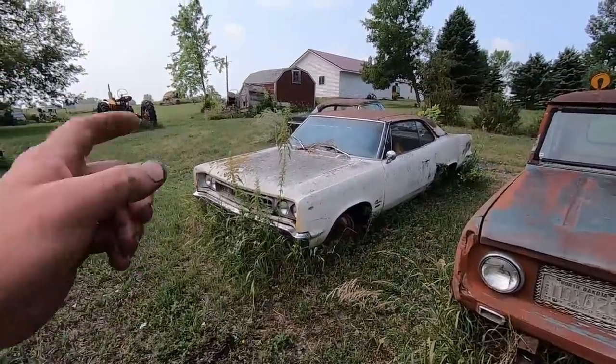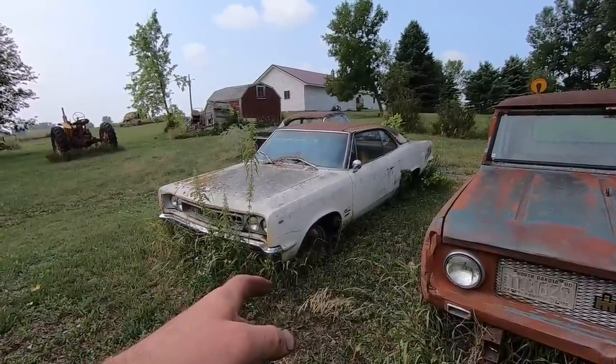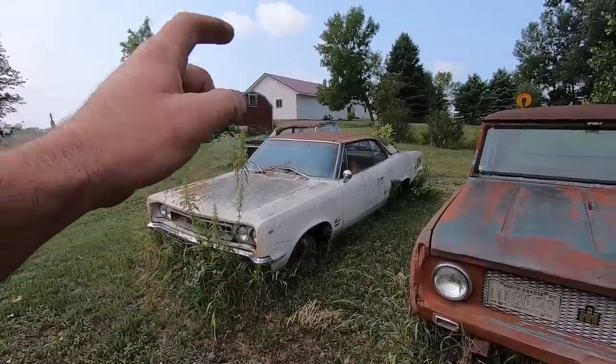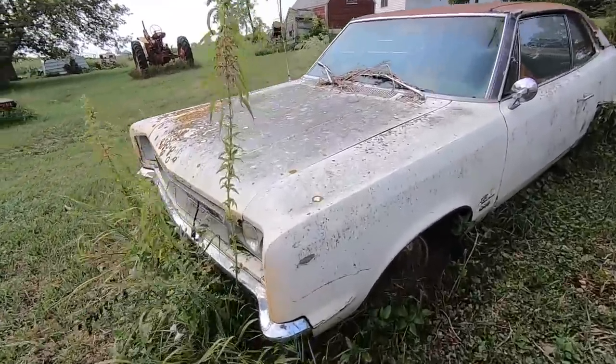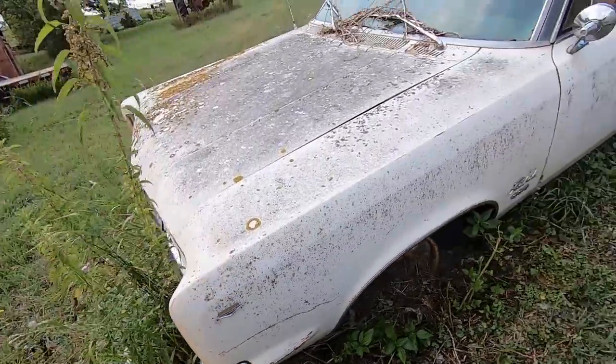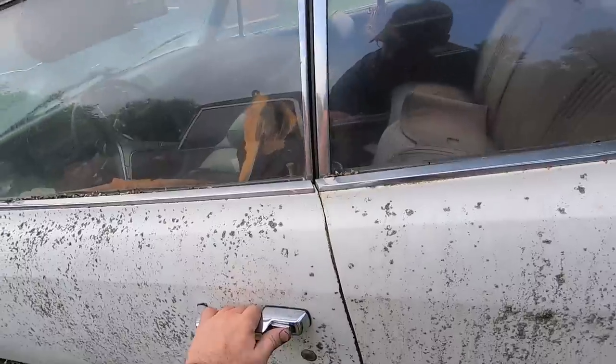So the SST is the highest trim package they offered on these Ramblers, and they only came in two-door hardtops. This thing was originally white, 290 V8, automatic, black vinyl top, black interior.